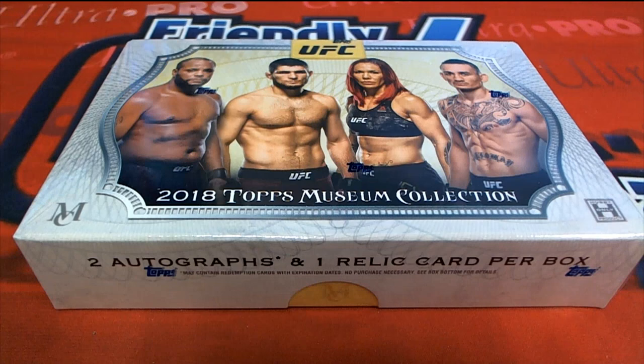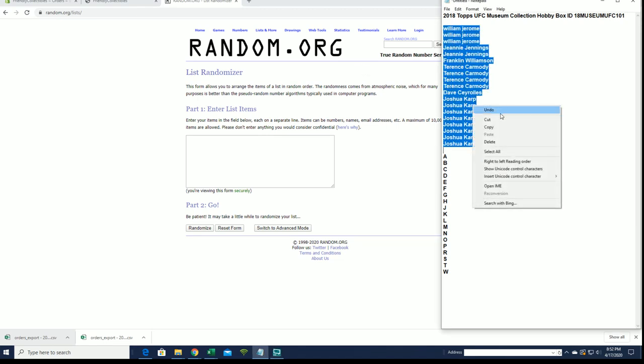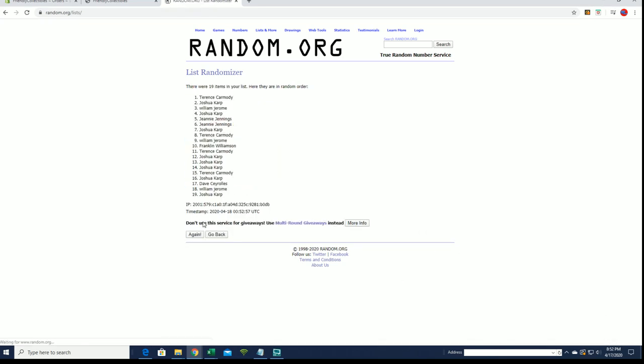All right, guys. 2018. This is a Topps UFC Museum Collection. This is number 101. Good luck, Will J to Dr. JK. Look out. And let's do our flip here. Names and letters seven times each. But you know the boxes we can do tonight too, guys. So hop in.